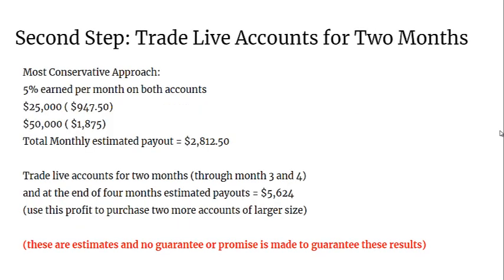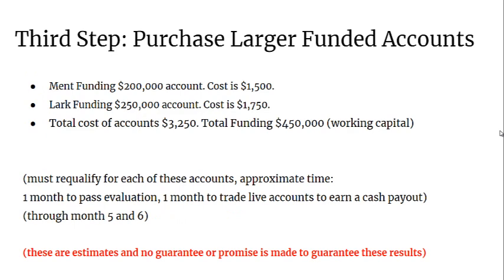But remember, in the previous slide, I explained that at the end of 4 months, you should have $5,600. So there's going to be a little cash left over. You're going to have a total working capital of $450,000. Now, I need to say something about this. These two companies do not allow you to merge the accounts, which means that you would have to take an evaluation process. That's an unfortunate side issue with these companies.